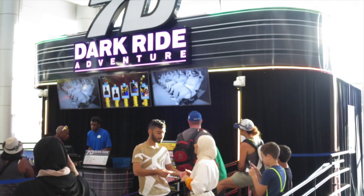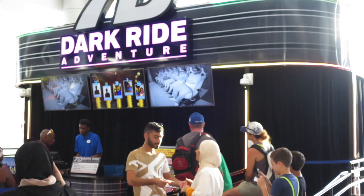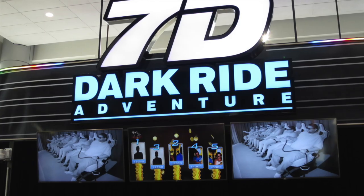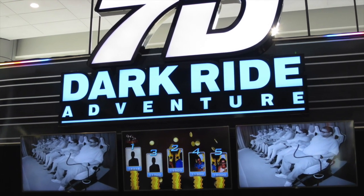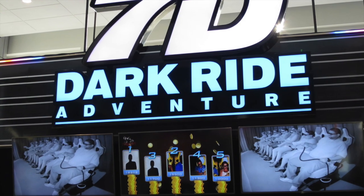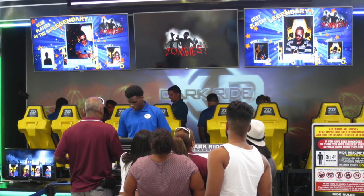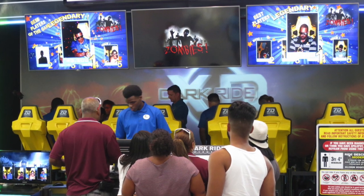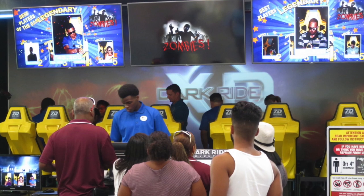Now last time I was here, this was still being constructed, but it's now open. It's the 7D Dark Ride Adventure. This is very unique. I've never seen anything like this in Orlando before, and I guess it fits well in here, and again, they probably get good business. What you're doing is you're paying a cost to go and do a kind of mission. You sit down into these seats that are similar to the ones at the Shrek 4D Theater at Universal, but they're a lot more intense.